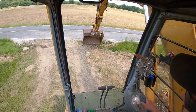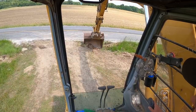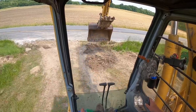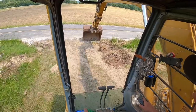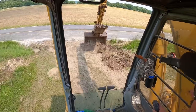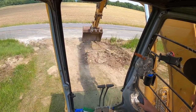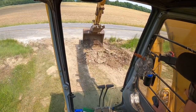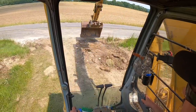I don't even know if there's an old pipe in here. I think they just filled in the ditch. Guess we'll find out. Yes, we will find out together. Rock in there. I don't think there is.